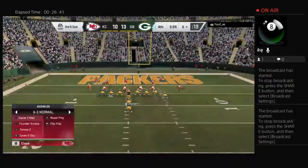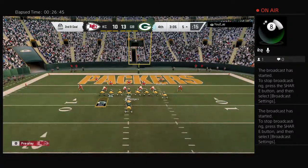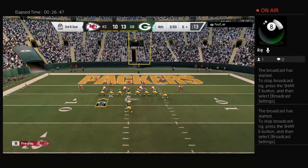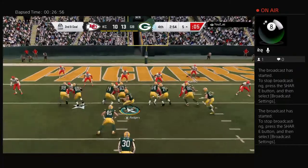Back at the 5-yard line now, 2nd and goal. They're not ready for this, man. They're not ready for this. They still playing soccer. Y'all playing the wrong football. Check. Showing up. Check nickel.